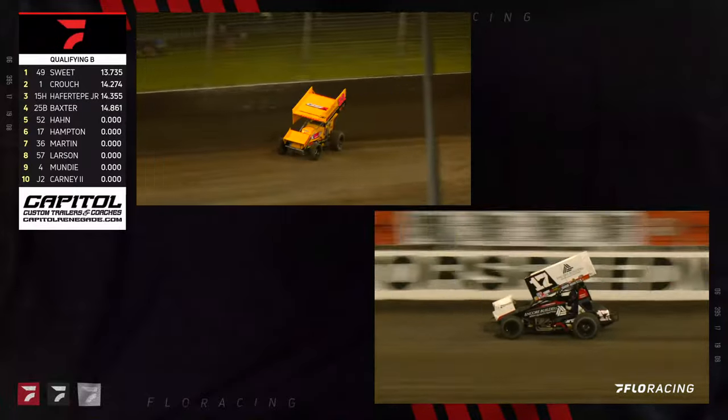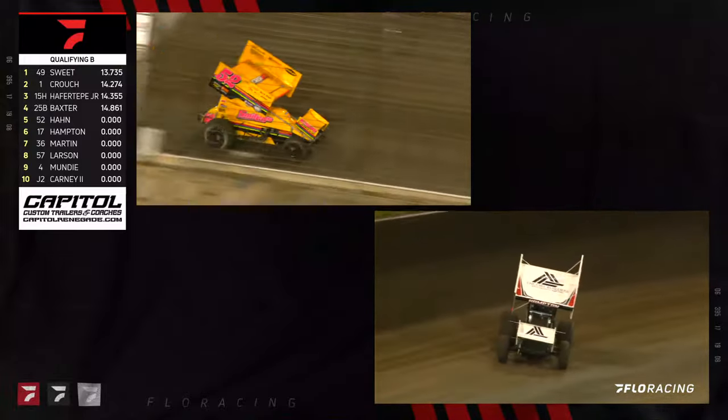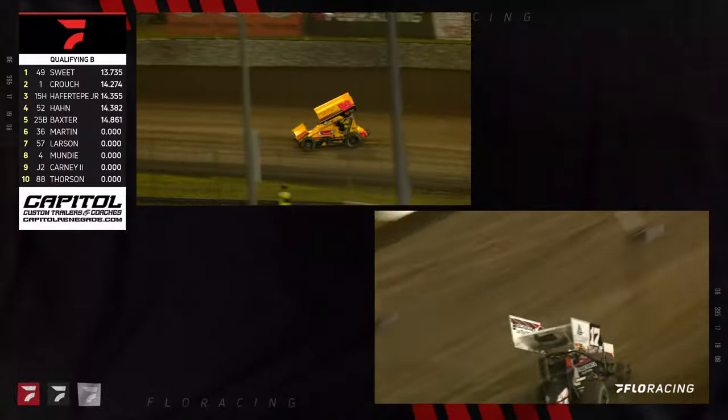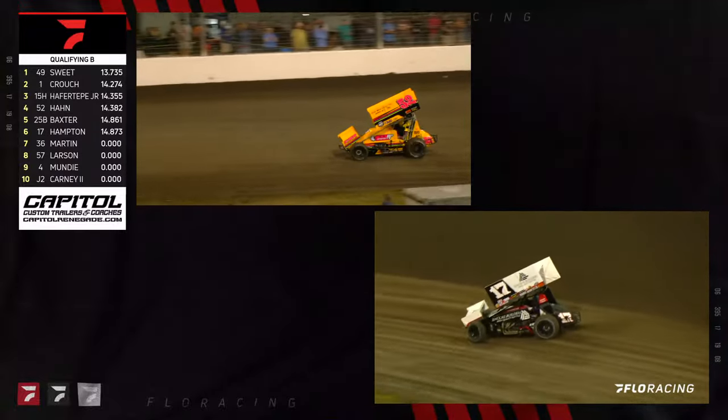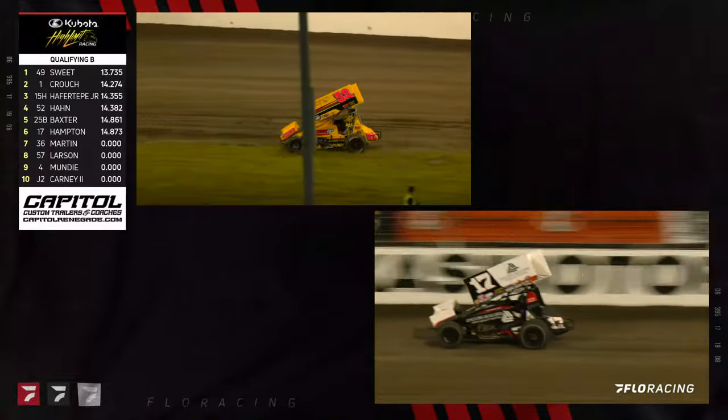So Blake Hahn making his way through turns three and four right now, coming across the line for lap number one. It's going to be fourth quick for him at a 14.382. And for Zach Hampton, he's going to be sixth quick at a 14.873. And Hahn's got a problem. Blake Hahn off the pace on the backstretch, pulls into the infield.